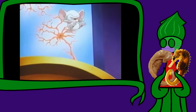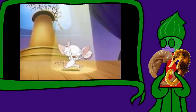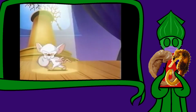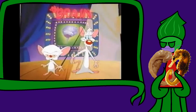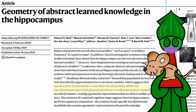A mouse's hippocampus lets it remember physical variables, like their position in a maze, or whether they found food there. The hippocampus can also encode some abstract, learned variables, but that's harder to study. That ought to keep the little squirts happy. Thankfully, this paper shows how the hippocampus integrates learned variables jointly alongside physical variables. In mice, it's always mice.